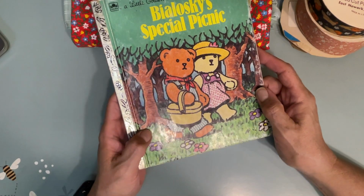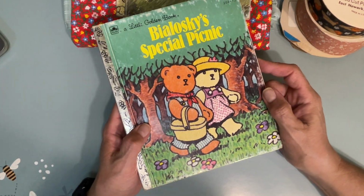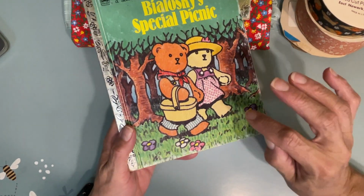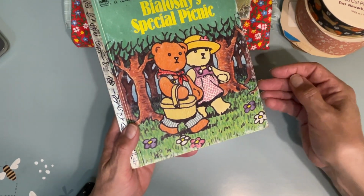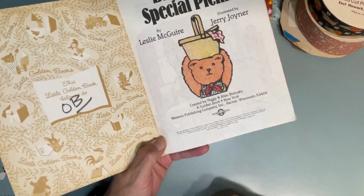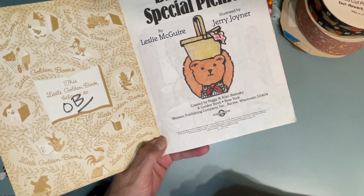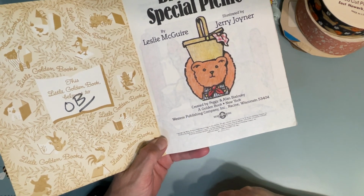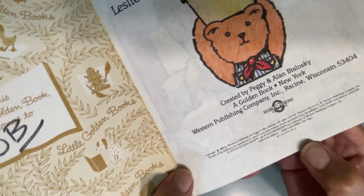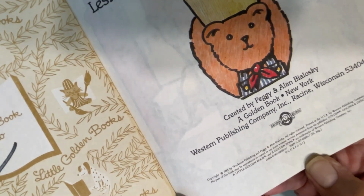And then the next book is, and I know you may have seen this one, this is pretty popular, a Little Golden Book, Bialowski's Special Picnic. And I love, love, love the illustrations in this book. I think they are adorable. You can tell just from opening the book, it's just so cute. The copyright on here is 1985, but the run on this book is J.